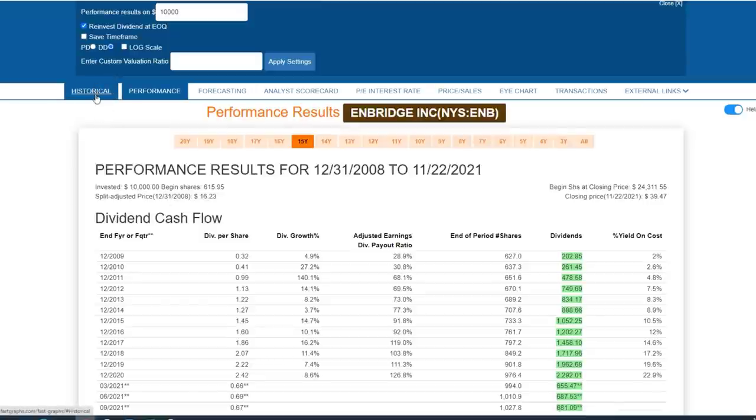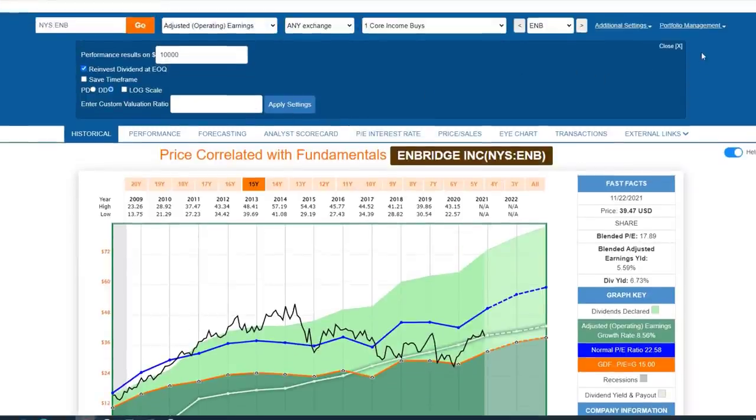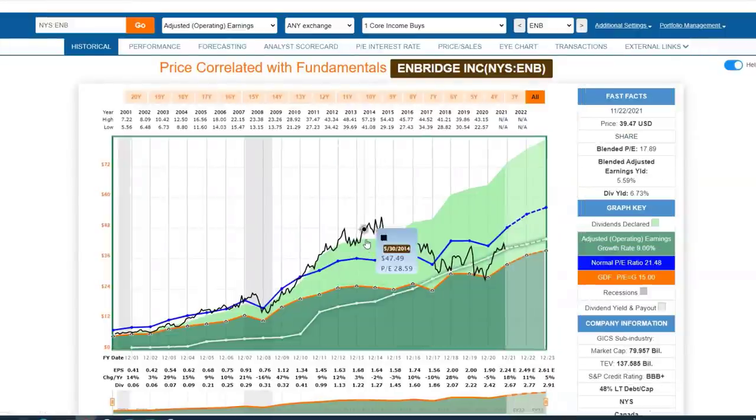Now, that's not a totally fair comparison because I'm looking at Enbridge being, let's say, moderately to fully valued, where I'm comparing it to a market that's really highly valued. So I do want to make that clear. But reinvesting dividends in a stock like this can make it a decent return vehicle over the long run, valuation considerations taken into consideration.